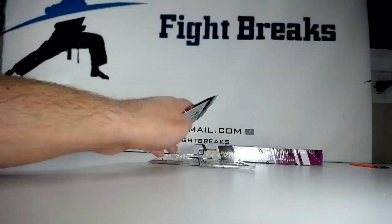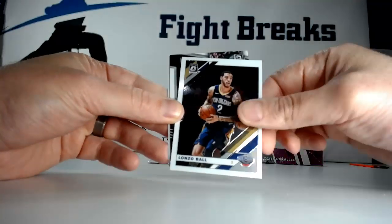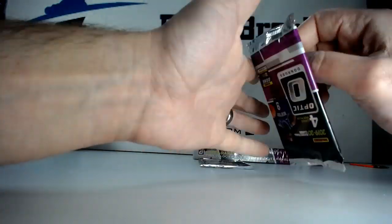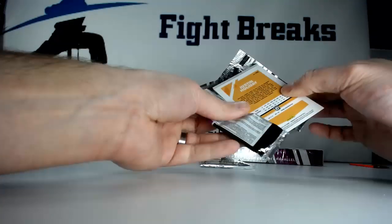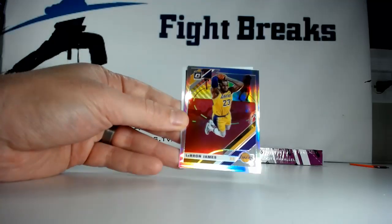Victor Oladipo, silver, hollow. Mo Bamba. Lonzo Ball. Donovan Mitchell. Jabari Parker, John Wall, Steph Curry insert. Last pack, box number 5. Wesley Matthews, and a silver LeBron James.